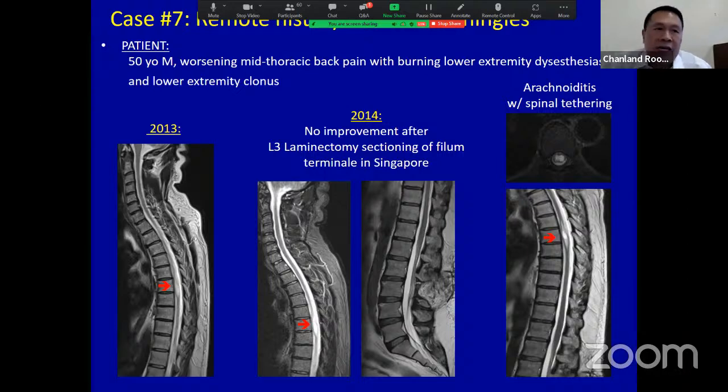This is an interesting case of a gentleman who had come from overseas. He had a remote history of thoracic shingles, and he was presenting with a mid-thoracic syrinx, and he went to Singapore first, and he had undergone a lumbar laminectomy, and the neurosurgeon performed a sectioning of the filum terminale, but unfortunately, that intervention did not resolve the syrinx.